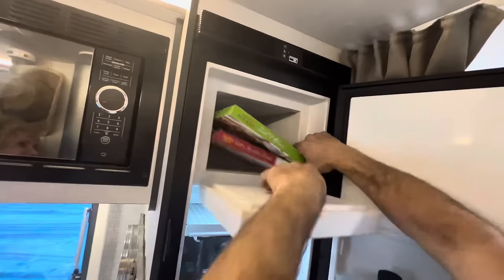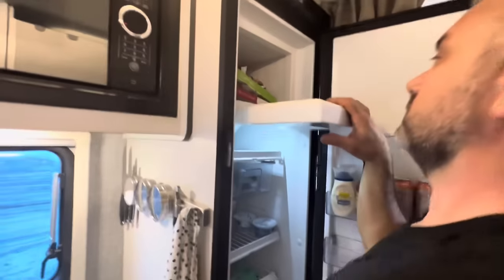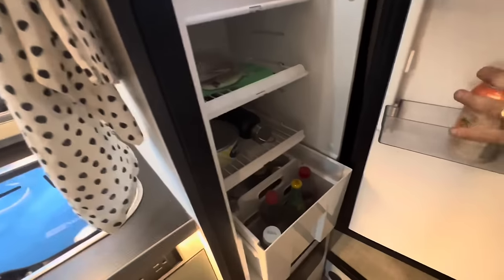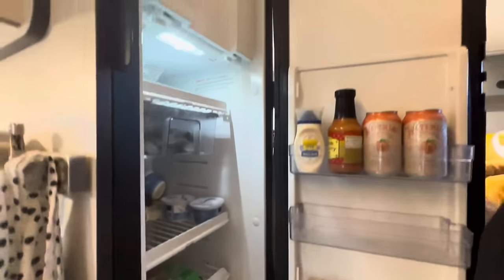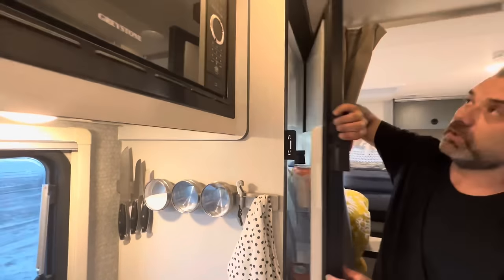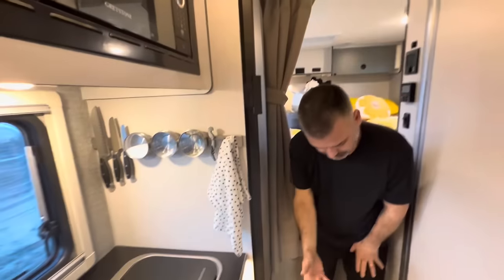So basically, you can see that this refrigerator is pretty awesome. I love it. And it works well. You've got a drawer. You can keep your sodas, drinks, etc. Nothing too fancy in here. I'm traveling light right now. It does lock into place, which is nice.